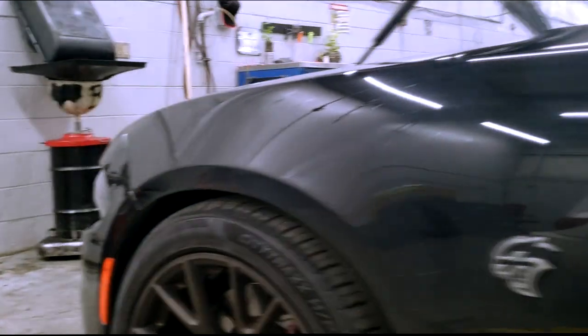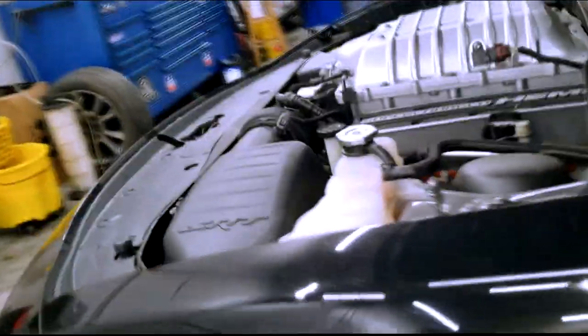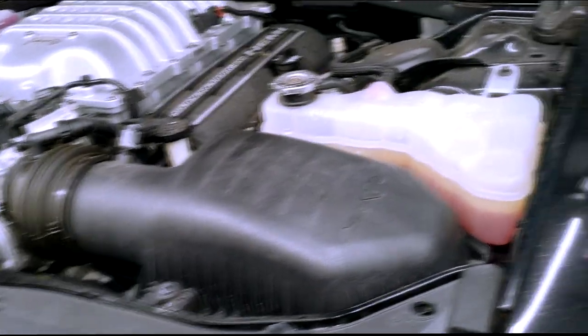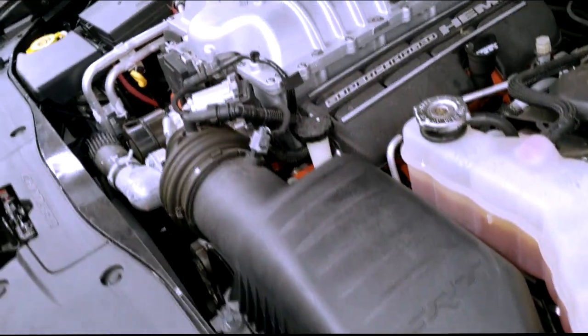All right, guys, let's go this way. I saw this charger over here, SRT supercharger. Sorry, guys, somebody asked me that once before: why I never show videos on these? Well, the fact of the matter is they hardly ever come to the shop.